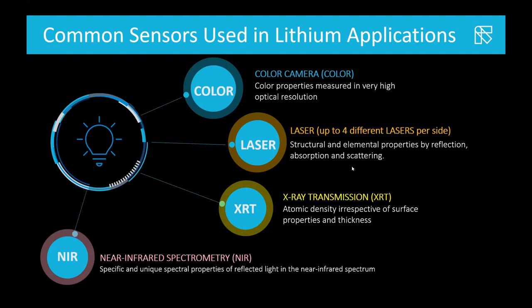There are a number of different sensors. I'm just pointing out the most common ones used in lithium. Color has been on the stage for many, many years. However, as you can imagine, color cameras have gotten much better these days, as has image processing. Laser sorting is the new kid on the block, and we will talk about that a bit. And X-ray transmission is really kind of a workhorse in the mining industry these days. We'll also talk about using XRT for lithium. Then near-infrared spectrometry is also used for lithium. We won't have a lot of time to talk about that today. Perhaps we could do another webinar on that at a later date.